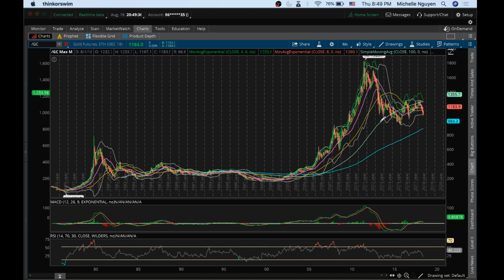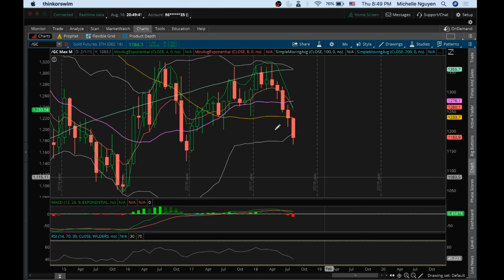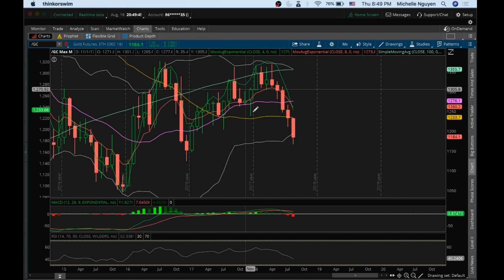And even on bounces right now, I'm just looking for some short to mid-term bounces, because this monthly chart is clearly now in favor of the bears. The monthly chart was forming higher lows, and once we broke the support here at 1238.30, bears have been in absolute full control here on this bearishness.